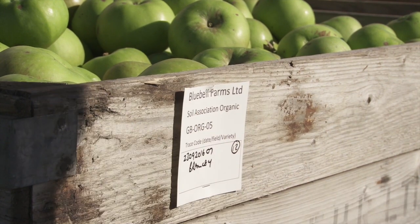So we've finished cereal harvest. We're waiting to start next year's cultivations and drilling, but we're also on to our second harvest. So we're getting two harvests from one field. You could say, in a field of wheat with apples, it's actually apple pie all in one field.